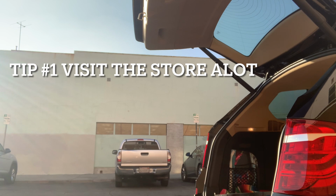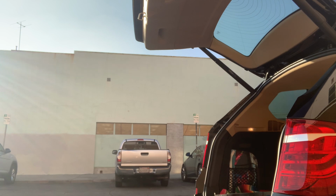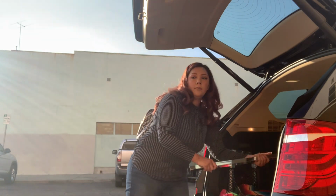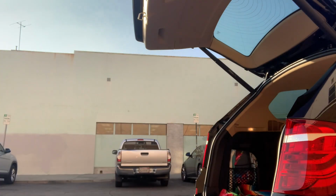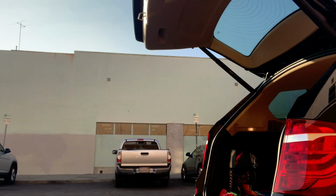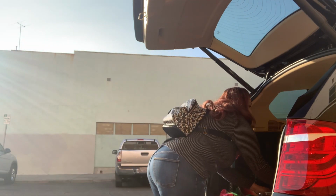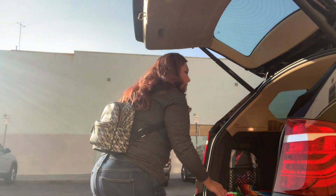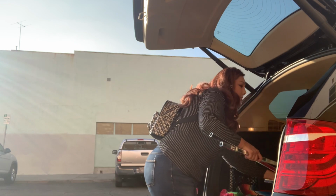Tip number 1 would be, once you've narrowed down a store, visit that store multiple times a week at completely different times. So try and go on a weekend, try and go on a weekday, in the morning, in the evenings, as many times as you can, so you can size up the crowd and see if they get a lot of visitors. Is it dead all the time? Maybe you love that store, but they just don't get a lot of traffic. So it's not really going to be beneficial to you if you start a business inside of a store that just doesn't get any traffic.